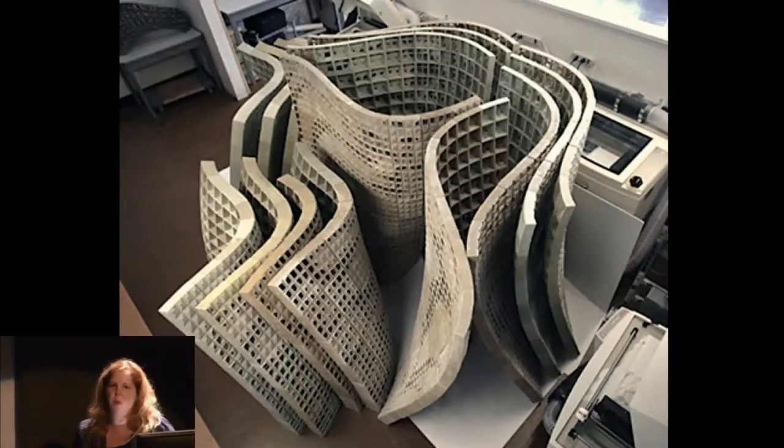And we had to think about portability, because this project is going to live in Thailand. So how could it be taken down and put back up with ease? How could it be shipped to Thailand? So we left each of the blocks connected into 4-foot by 4-foot panels that could be carried by one person and then assembled quickly on site.